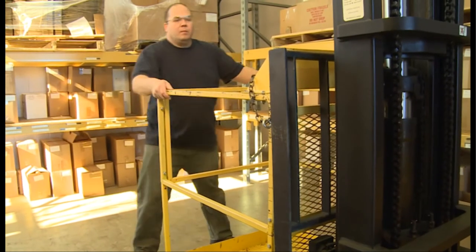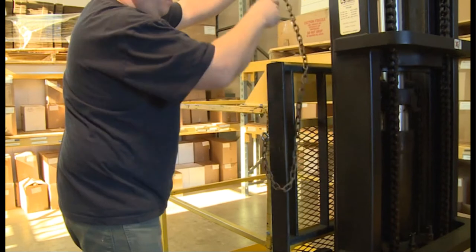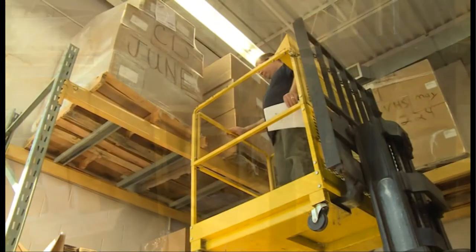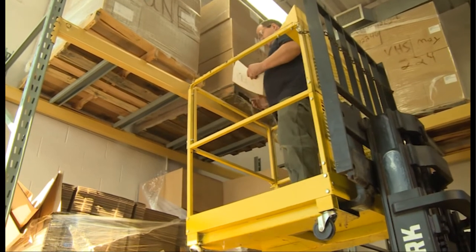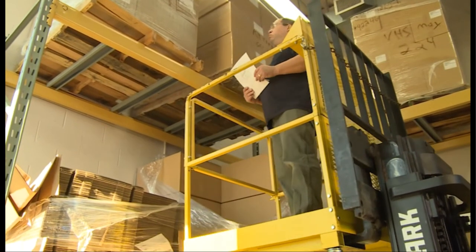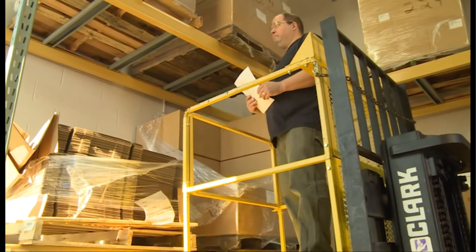Forklifts can even be used to elevate workers, but only on proper safety platforms that are securely fastened to the mast. Never drive a forklift when someone is on the platform. Moving it even a few inches is dangerous because workers could fall or be crushed.